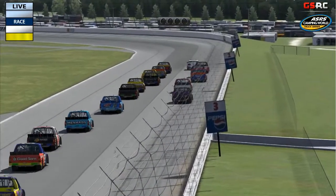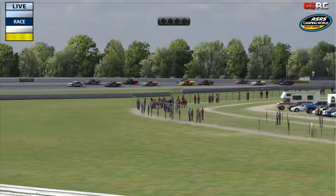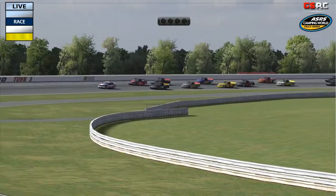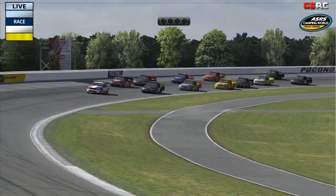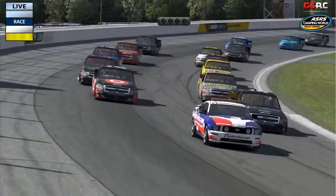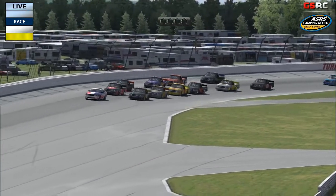Look out for lots of trouble in turn number 3, because that's where we will see problems, no doubt. Anyway, the pace car is now negotiating turn 3, so we will have an imminent start, Samuel. Sean Music looks like he's going to start from the pits, and he's number 48. Ricky Hardin is on pole position in his number 98.